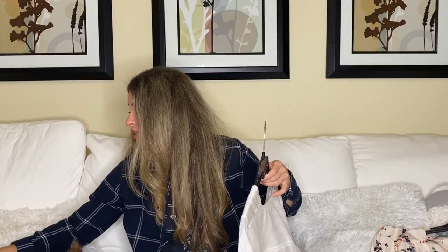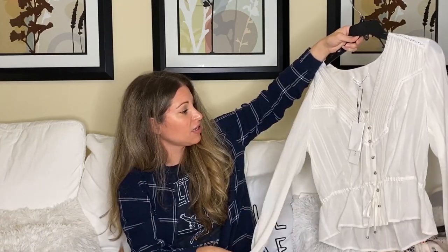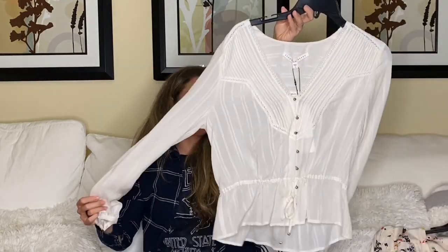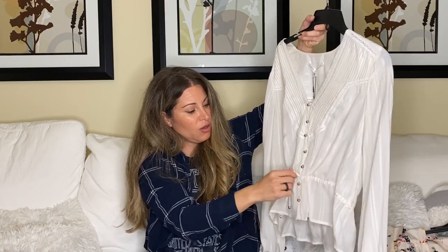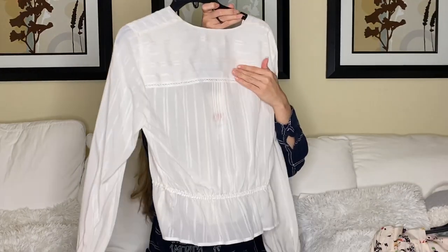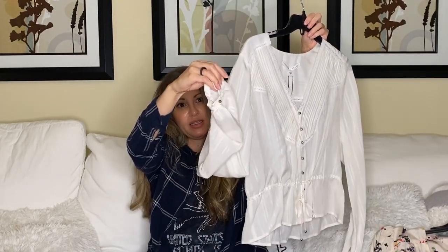Next one is also Veronica Beard. So most of these pieces are Veronica Beard, and I think I have one Reformation and a Kate Spade. So this is a size 8. This is true to size. Again, you have a beautiful white blouse, silk with these steel little grommets here, button closure. You have a drawstring cord right here with the button closures as well. You have some lacing, crochet lacing on the back and on the V-neck. And you have the little buttons also here on the sleeves.